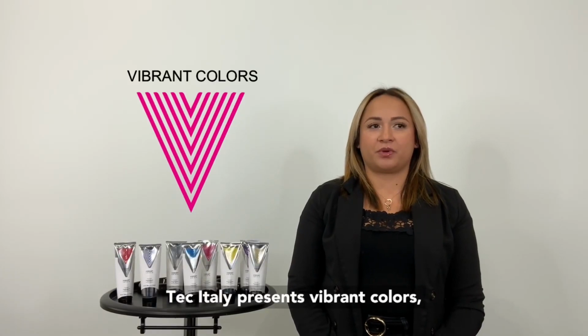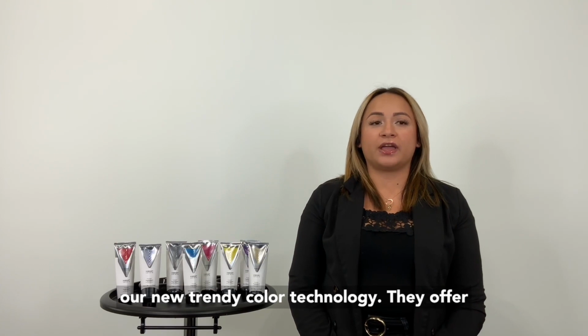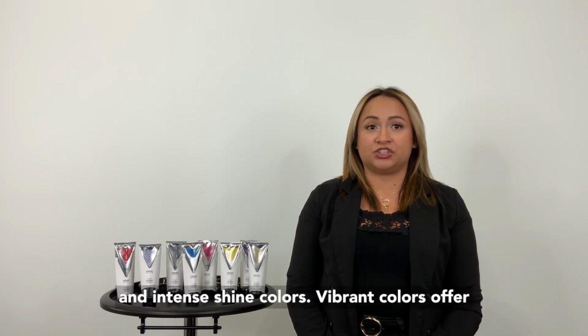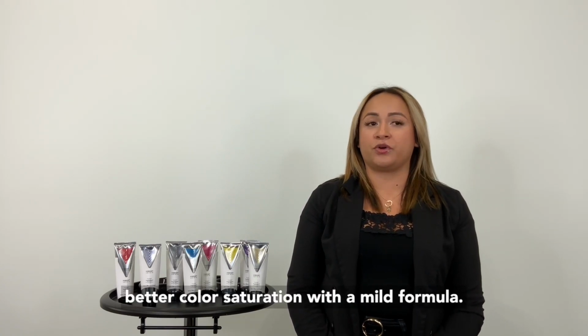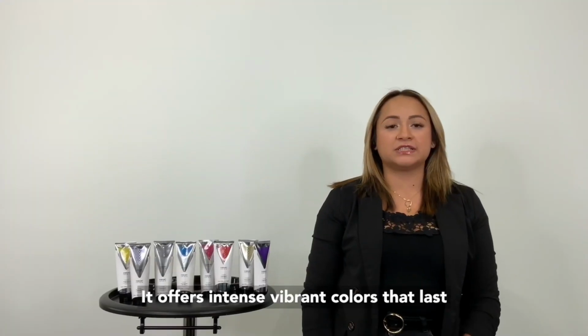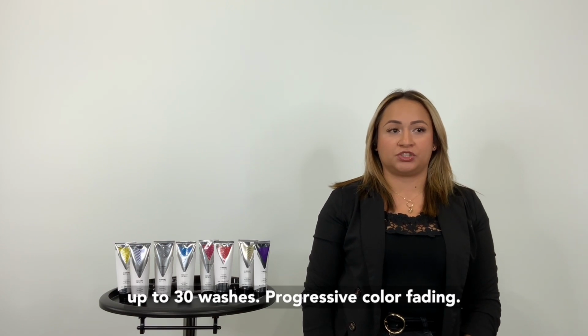30% vibrant colors, our new trendy color technology. They offer a combination of more vibrant, long-lasting, and intense shine colors. Vibrant colors offer better color saturation with a mild formula. It offers intense, vibrant colors that last up to 30 washes.